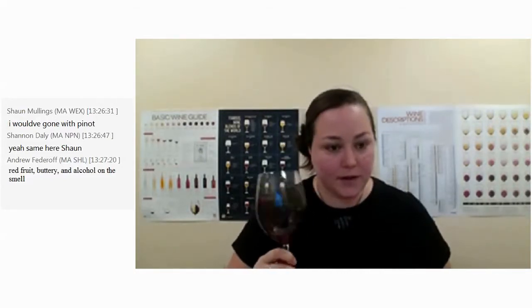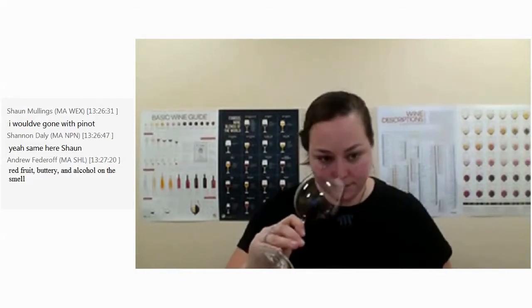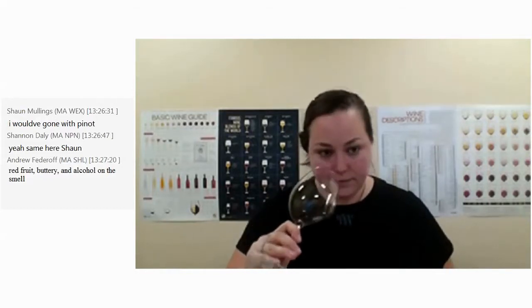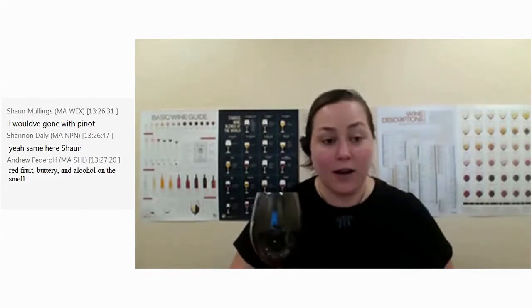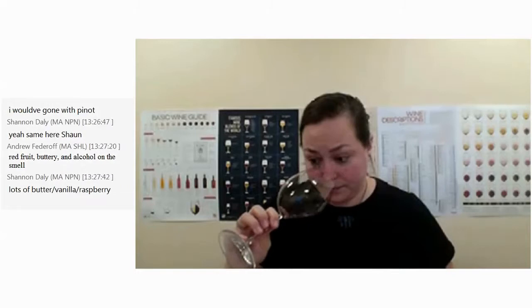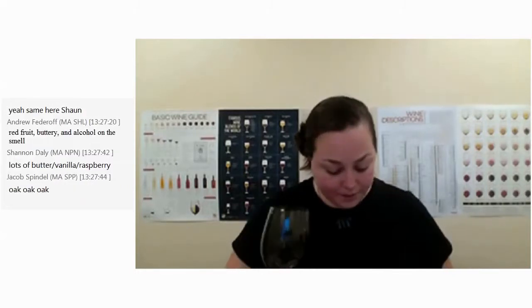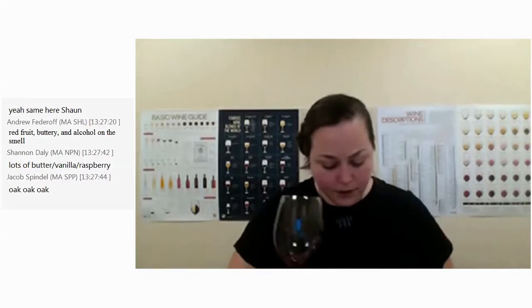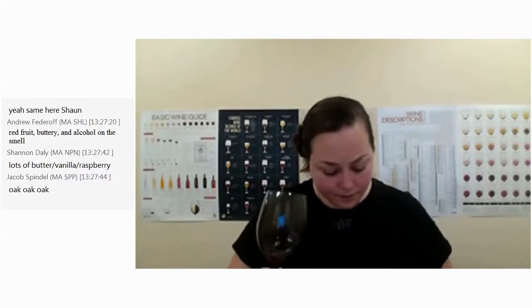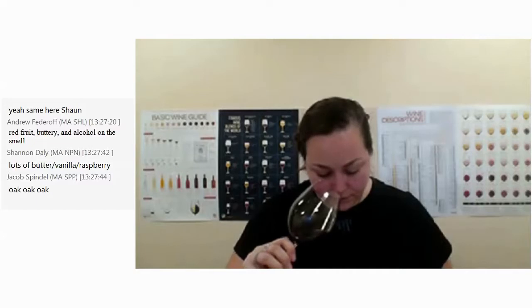All right. So what are we smelling here? Andrew says red fruit, buttery, and a little bit of alcohol. I definitely get that buttery from that malolactic fermentation. Shannon, lots of butter, vanilla, raspberry.